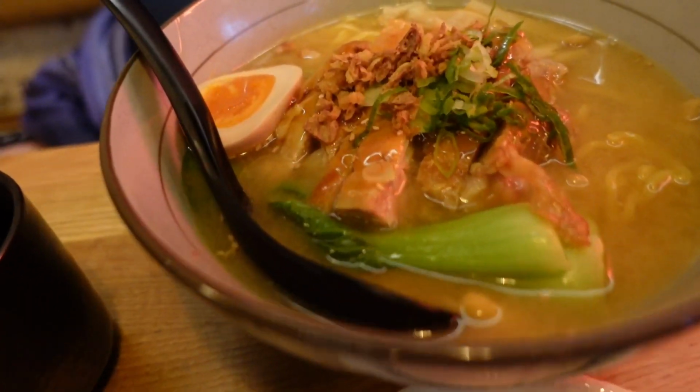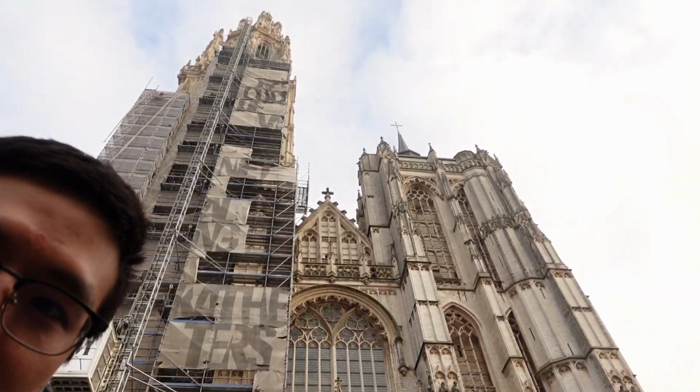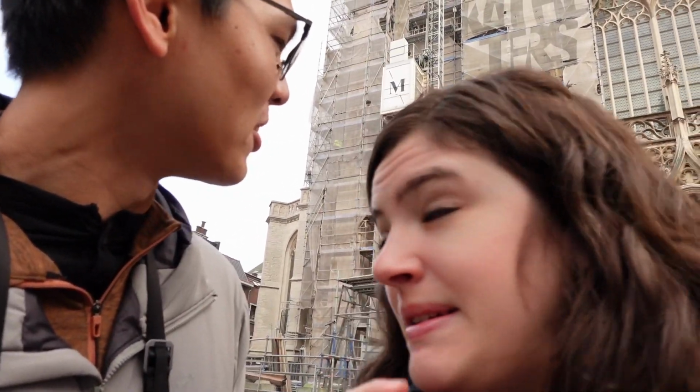And then we went and got lunch, got ramen, and then we were just here in the Cathedral of Our Lady. And I'll try and get a different shot of it. So it looks like they're doing construction on the spire, and so you can see the spire a little bit better in other places. But it's very tall.